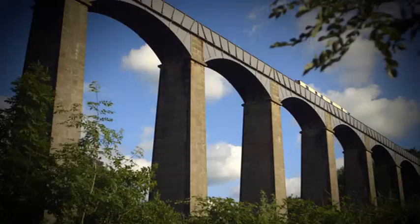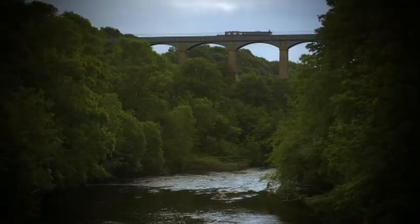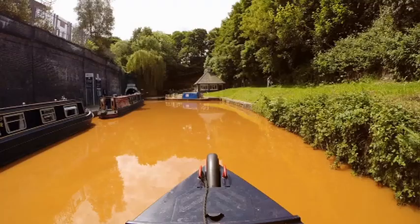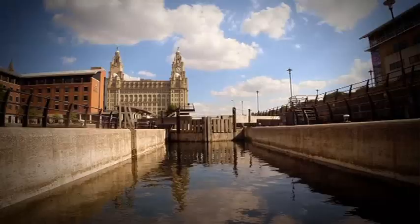Discovering why and how they were built, a spectacular piece of engineering, and looking at their impact as Britain moved into the industrial age.